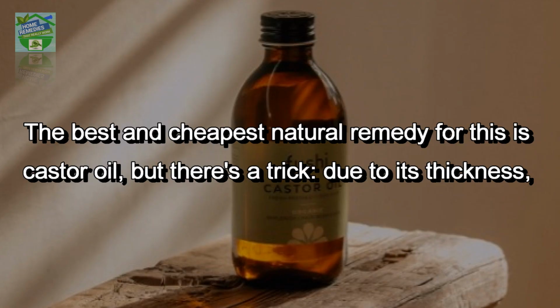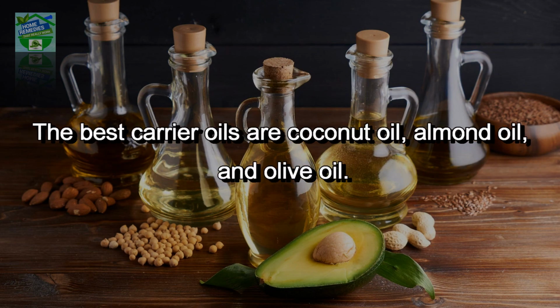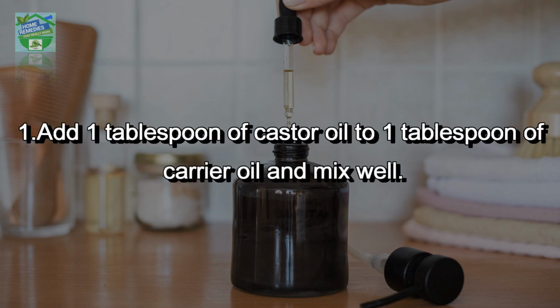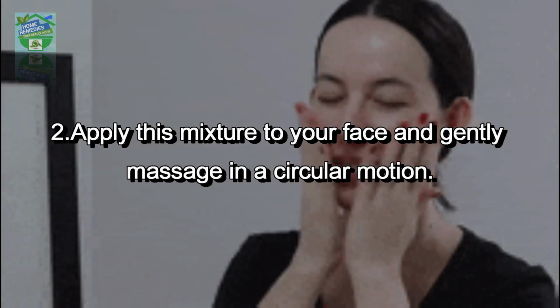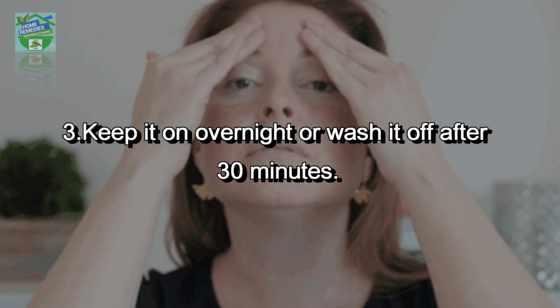Due to its thickness, castor oil should be mixed with a carrier oil before applying it to your face. The best carrier oils are coconut oil, almond oil, and olive oil. Steps: add 1 tablespoon of castor oil to 1 tablespoon of carrier oil and mix well. Apply this mixture to your face and gently massage in circular motion. Keep it on overnight and wash it off after 30 minutes.